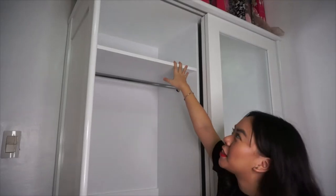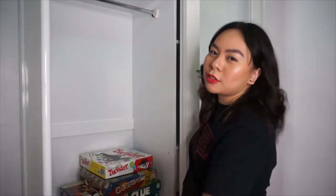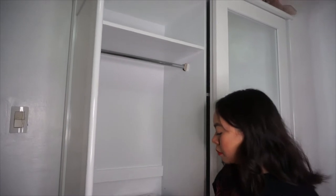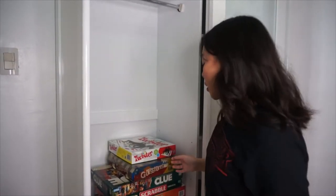Okay, so I'm going to start off with the top shelf since it's so high for my height. You want to put things that you won't always be reaching for. And what's good about this closet, it's so big, it's 47 inches wide. It's not only to store my clothes, it's also to store my storage. For the top shelf, I decided to put my board games because I have a lot of them. I used to display them, but they don't really go well with the new color palette. So I'm just going to keep them here on the top.